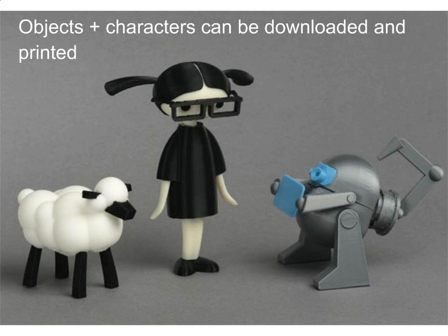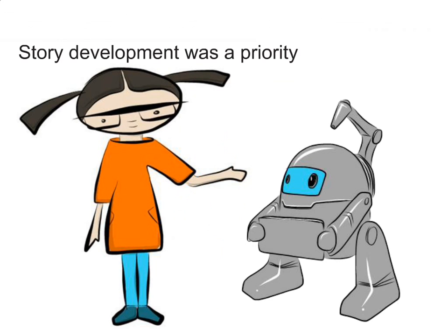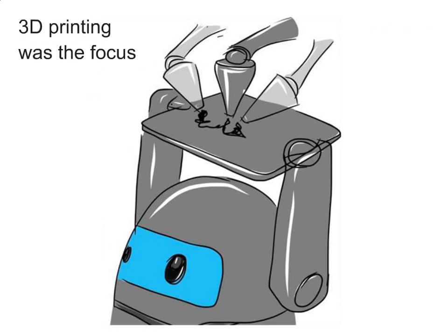And in terms of the story, just to go over it really quickly, this is Carla, and she falls off her bicycle during a hurricane and meets Leo. And Leo explains that he has a spool of filament on his back, and he has a heated nozzle at the end of a tail, and then he has a tray that he can put on his head that can be the build platform. So what he actually does is hold that tray above his head and 3D print. And he asks Carla to draw me a sheep.